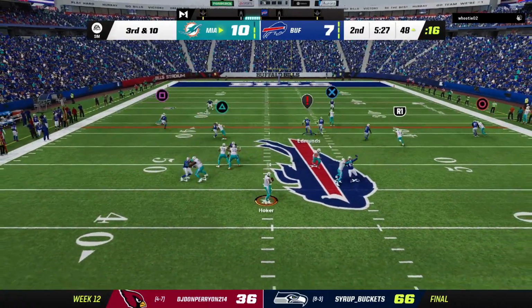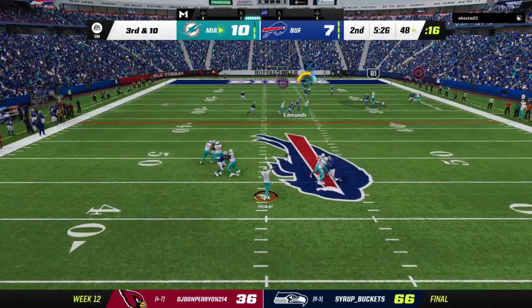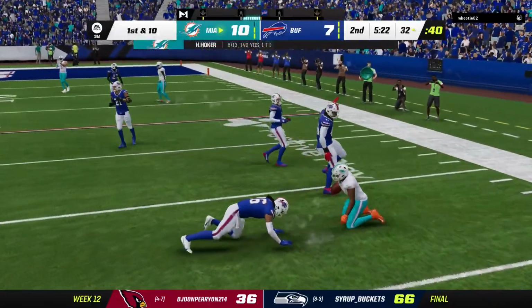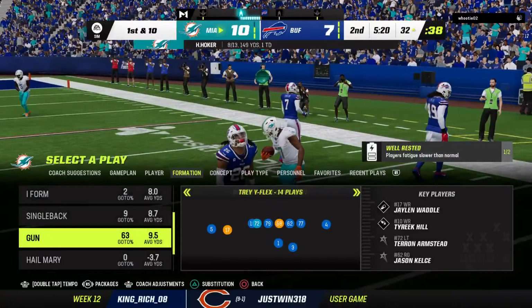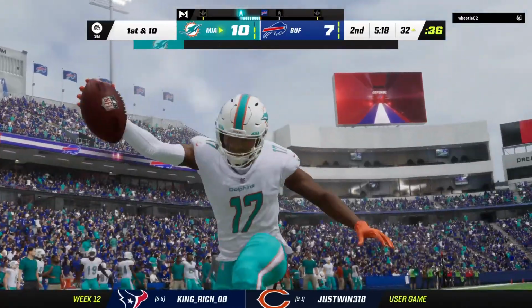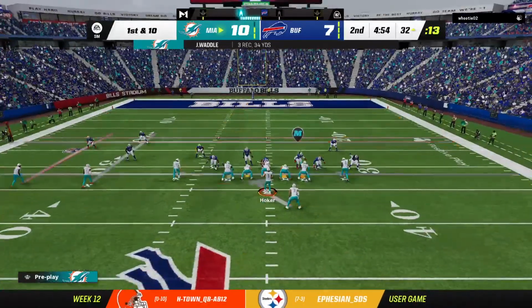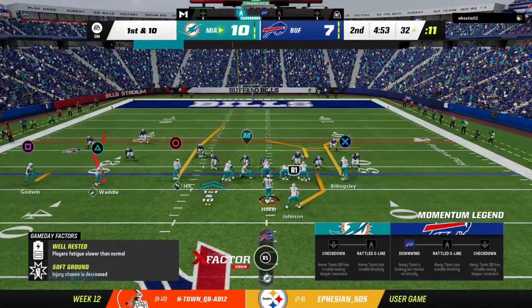They'll drop to throw. Got a man, it's Waddle, complete. And he's got a first down as the tackle is made at the Bills' 32-yard line. A sizable 16-yard chunk there. The drive continues.